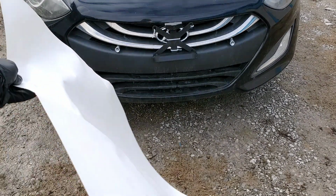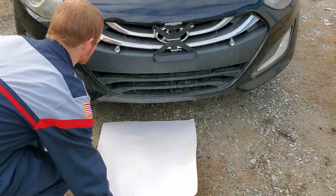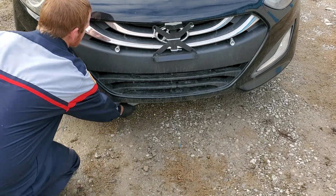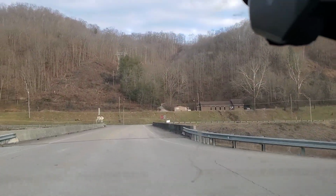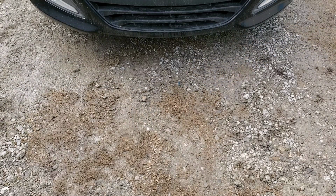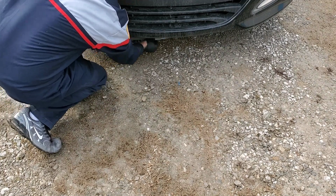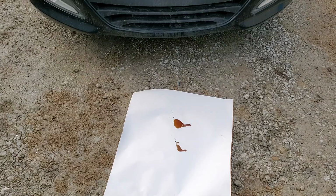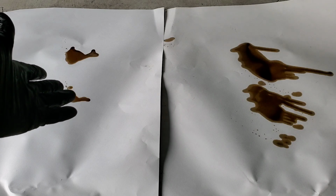Now here we are for part 2. Let's see if this actually helped. I'm ready to finally see the results. As you can see the before, we also have the after. Quite a difference, I will have to say. And given more time, maybe it can improve substantially more.